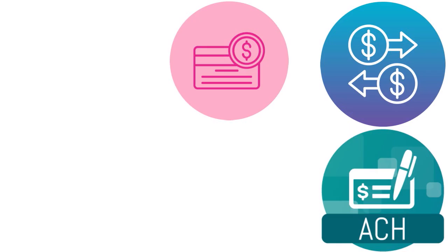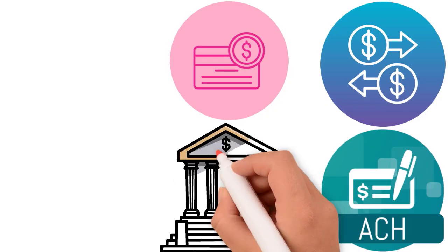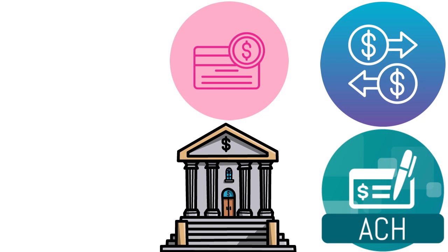And EFT payments involve the direct transfer of funds between bank accounts. Okay, so that's really important to keep in mind. In contrast, credit card payments involve the use of a credit card issued by a financial institution that allows consumers to borrow funds up to a certain limit to make purchases. These transactions are processed through credit card networks and involve more immediate authorization and settlement compared to EFTs.